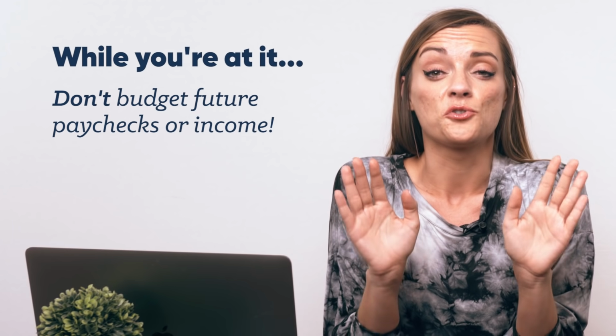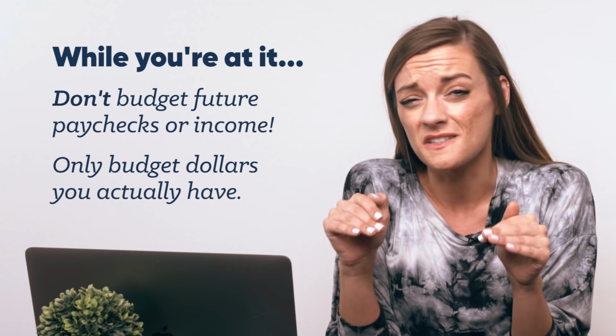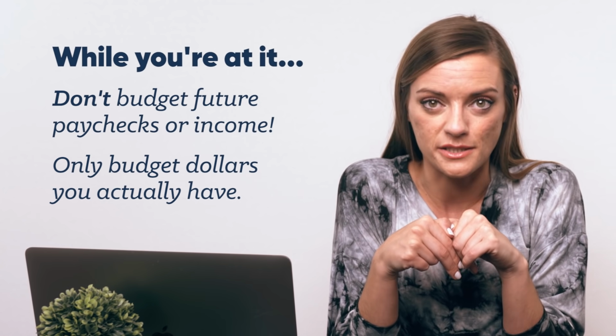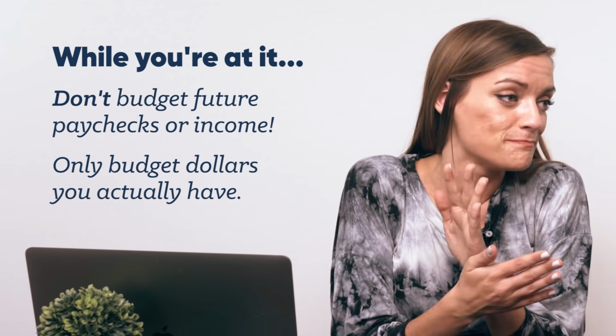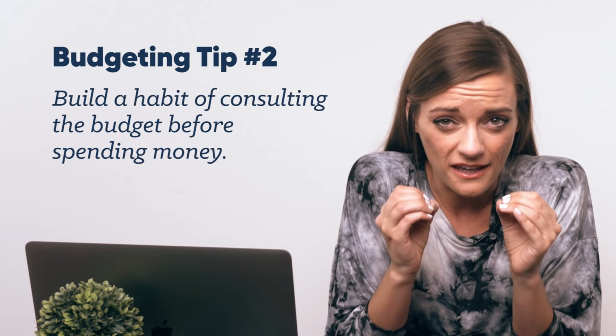Don't budget out a future paycheck before you have it. You don't want to think you have more dollars to spend in your budget than you actually do. If it's not in the bank, don't budget it. Give every dollar you do have a job that it's going to do, even if that job is savings, so that you know how far all of your current dollars can take you. You won't feel in control of your money until you have a plan, so carving out a plan is a hugely important step. Secondly, you have to consult the budget before making a purchase.